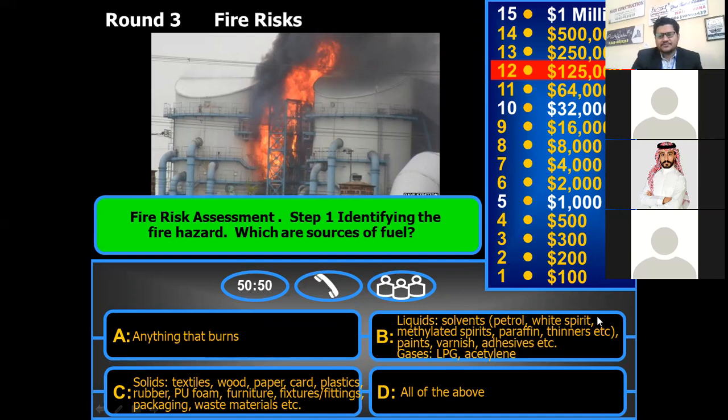Because the fire triangle requires fuel, heat or kind of ignition source, and oxygen. Then of course the chemical reaction possibility could be there and fire can break out. So what is your answer? $125,000 question number 12. Fire risk assessment, step one, identifying the fire hazard, which are sources of fuel. The previous question was sources of ignition, and now the question is sources of fuel.